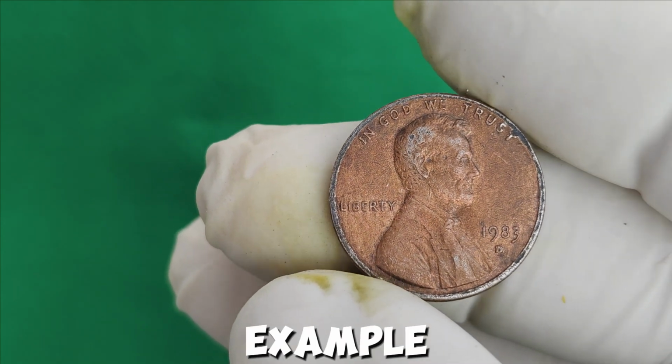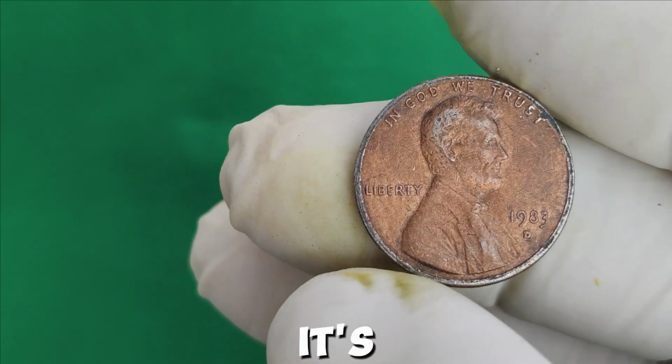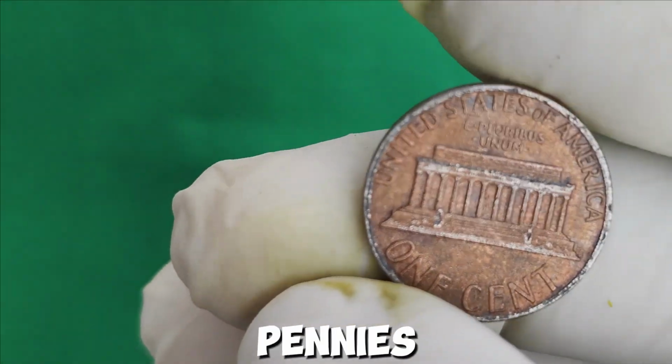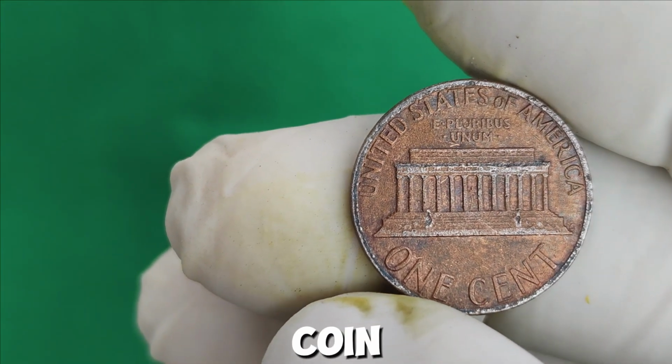This is a prime example of how the world of coin collecting is not just for hobbyists, it's a full-blown investment market. But what exactly makes these pennies so valuable? It's the rarity combined with the immaculate condition of the coin.